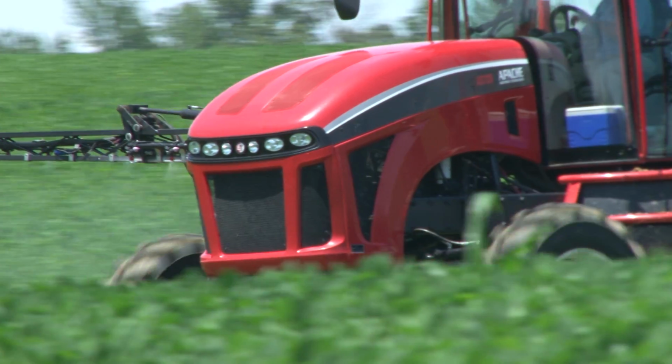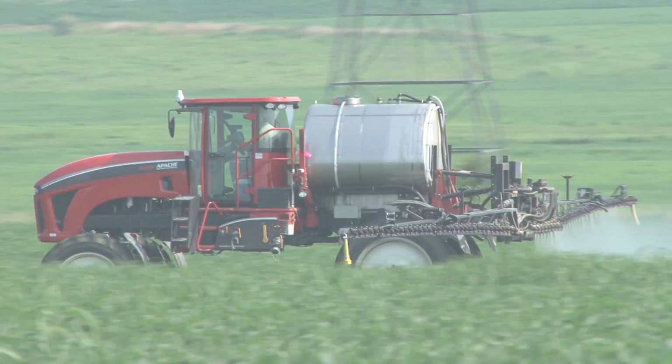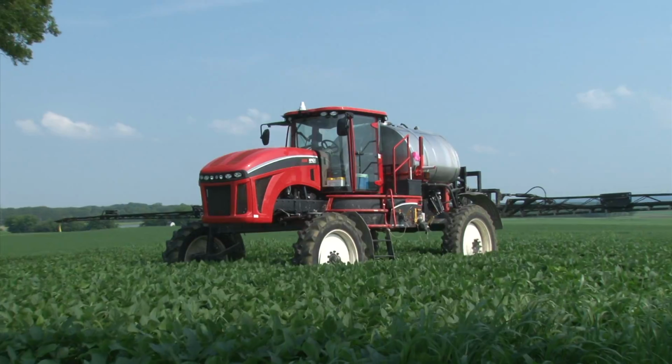Ruggedly simple. Dependable. Profitable. The Apache sprayer.